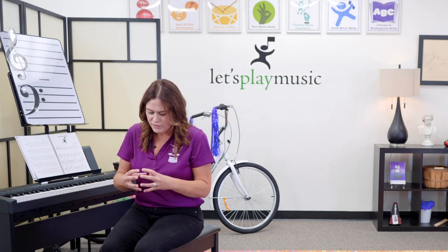Are you building those strong muscles in your fingers? It will help when we're learning all of our new songs this year that those fingers are so strong. What about that forefinger? It's the hardest one for me. How does it go? Is it easy for you? I guess I have to keep practicing.